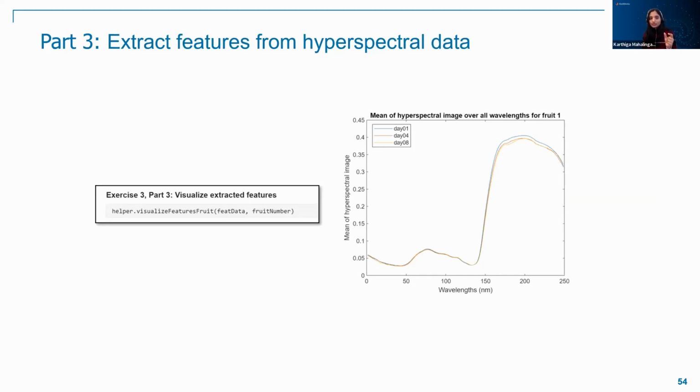I want you to observe how the curves change for each day, day 1, 4, and 8. These subtle differences that you see are what is going to be picked up by the machine learning model in the next step.